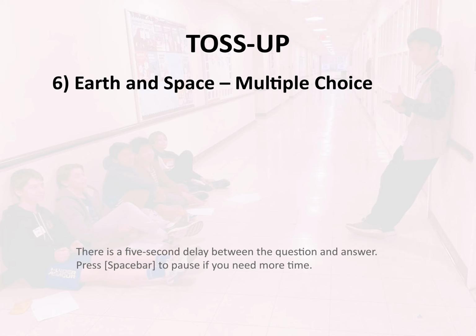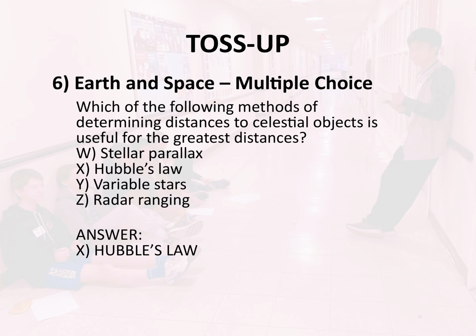Toss-up 6. Earth and space, multiple choice. Which of the following methods of determining distances to celestial objects is useful for the greatest distances? W. Stellar parallax. X. Hubble's law. Y. Variable stars. Z. Radar ranging. Answer: X. Hubble's law.